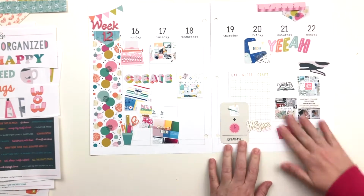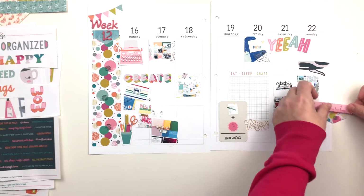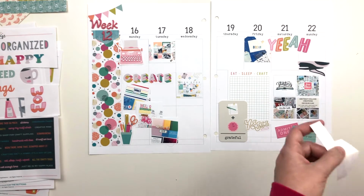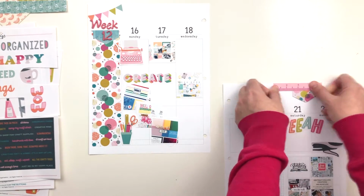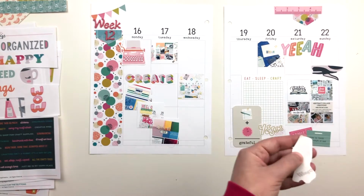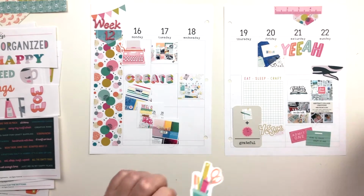Okay, so I added a little kind of triangle or a hexagonal banner there underneath the ruler at the top, because it was the one thing I could find that was the same pattern as the paper I used on the left-hand side, and I felt like I needed more of that pattern somewhere. It needed to show up somewhere else on the page.